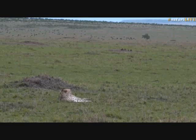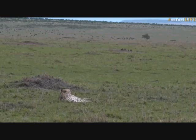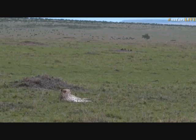So they've evolved differently, the predators and the prey animals, and I think we can fairly assume that cheetah wouldn't actually be able to afford to lose too much speed, because then it would be too difficult for them to catch their prey.